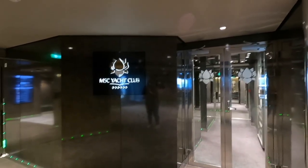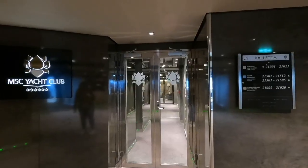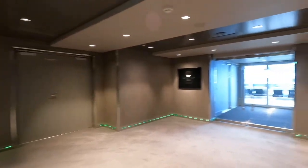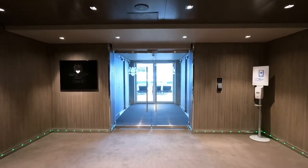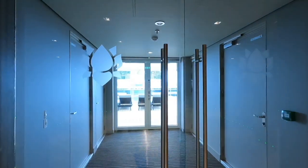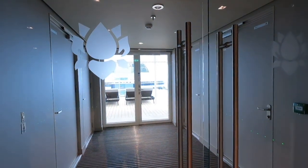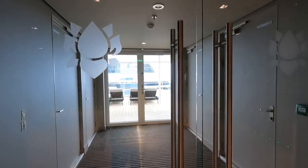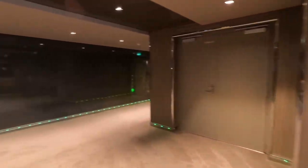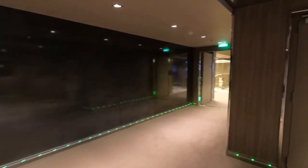We're on deck 21 right now, and it's the MSC Yacht Club. So I cannot go in there because I'm not in the MSC Yacht Club. I'm really not that familiar with it because I first cruised with MSC. I've never been on another line, but this ship is absolutely beautiful and I definitely highly recommend it. Food has been good, and the shows we've seen have been very, very good.